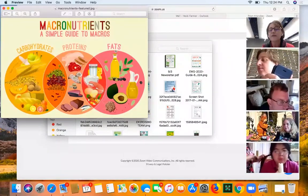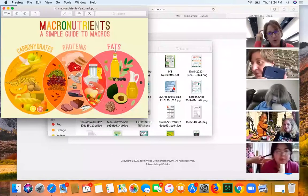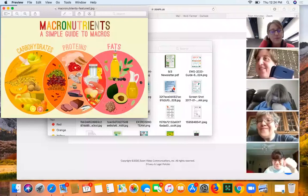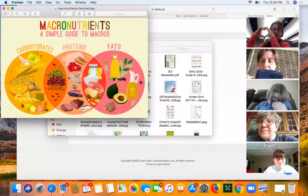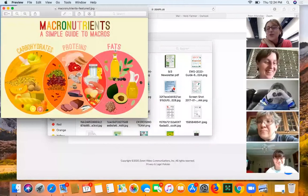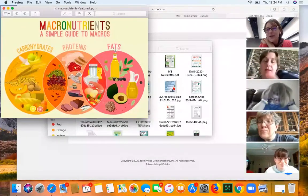And why do we need fat? What are we using right now? Our brain. Brain health. Our brains need good fat. Good fats are good for our hearts. They also lower our blood pressure, right?